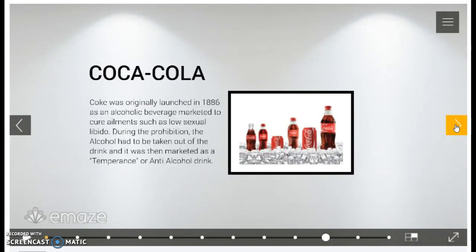Next is Coca-Cola. Coke was launched in 1886 as an alcoholic beverage, surprisingly, marketed to cure ailments such as low sexual libido. During the Prohibition, the alcohol had to be taken out of the drink, and it was marketed as a temperance or anti-alcoholic drink.